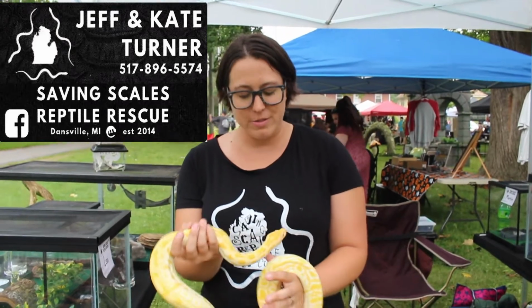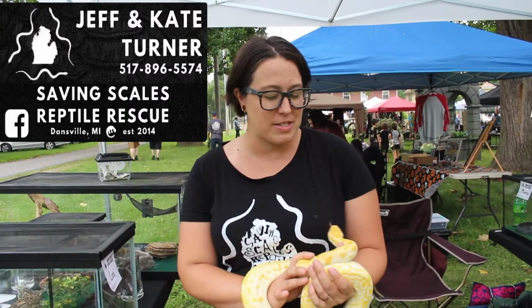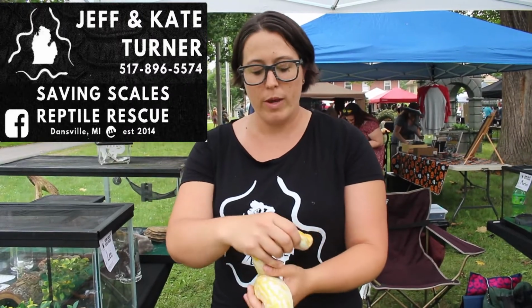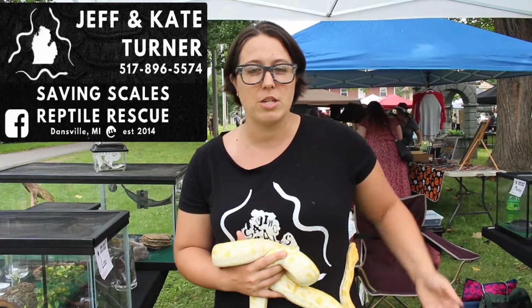I'm Kate. I am with Saving Scales Reptile Rescue, and we are out today showing off a bunch of our adoptable critters. It's not really an overpopulation issue, but people get caught between a rock and a hard place, and sometimes they can't take care of their snakes and lizards and turtles anymore, and they don't really fit well in a cat cage at the local humane society, so we're kind of that in-between ground.